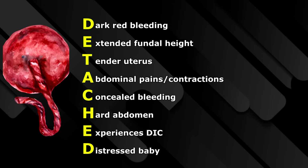T is for tender uterus, A, abdominal pain / contractions, C, concealed bleeding that can stay inside the uterus and then backflow into the fallopian tubes. The patient can enter shock without even seeing the amount of blood loss. H is for hard abdomen.